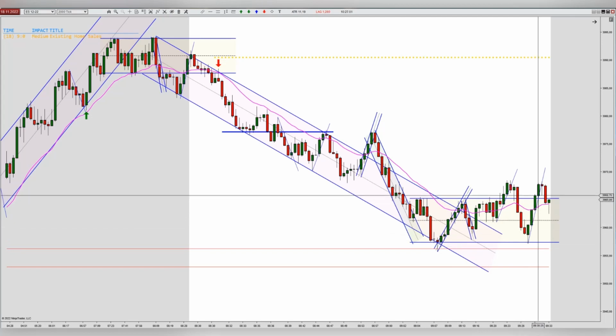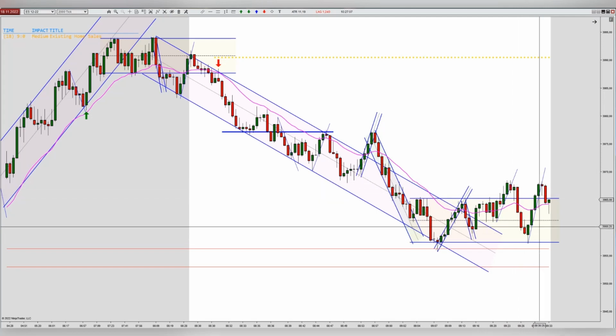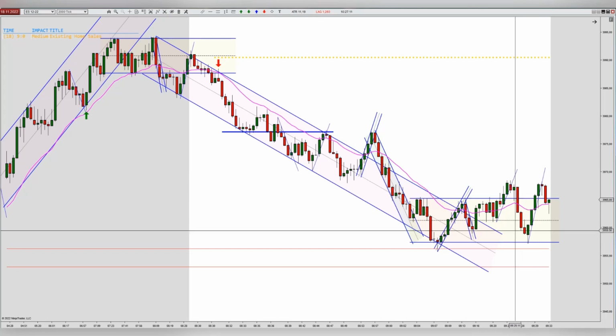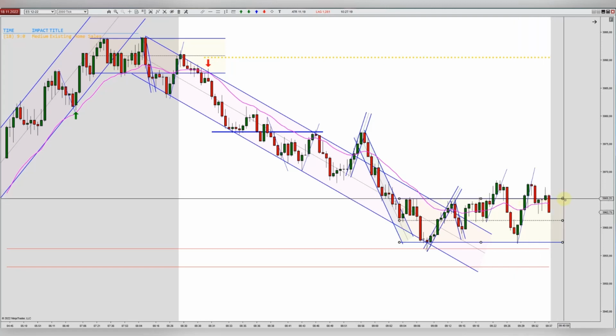I know we have a strong push above the EMA here, but look at this. We had also a strong push below the EMA. So this means nothing right now. So we have to skip this. Okay, it's a doji anyway. Not very decided. You can see traders are not sure.